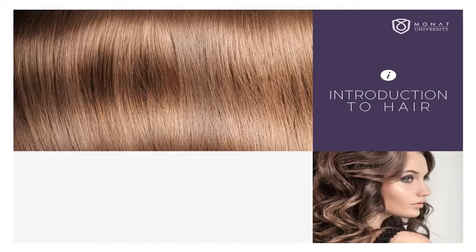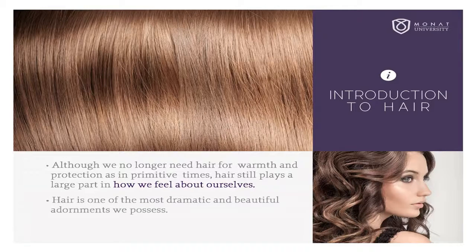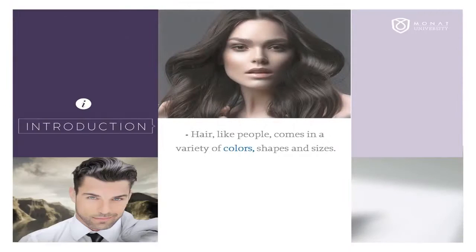Now, let's move on to the hair. Although we no longer need hair for warmth and protection as we did in primitive times, hair still plays a large part in how we feel about ourselves. Hair is one of the most dramatic and beautiful adornments we possess. The hairstyles we wear are an expression of the current mood of society. Hair, like people, comes in a variety of colors, shapes, and sizes.